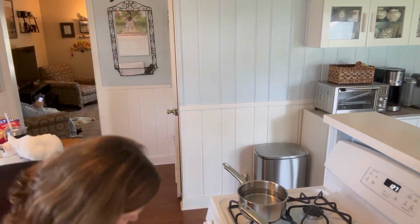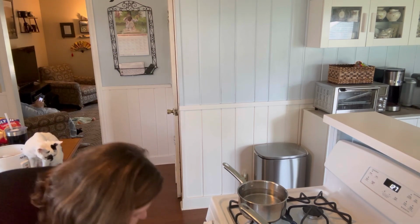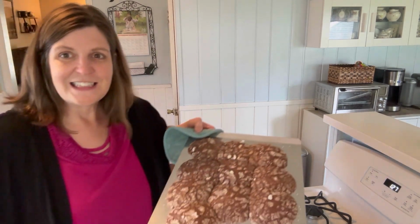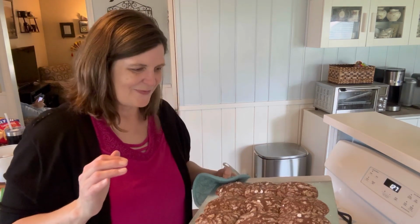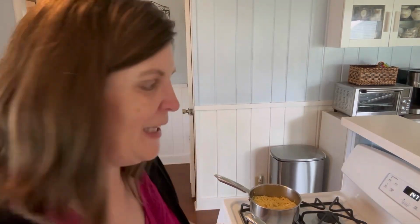Okay, so I tried to turn my brownies into cookies because William got brownie mix too, and I wanted to do something really different than him, but watch this. It turned into kind of one big cookie, so I'm gonna let them cool on here and try to salvage them. But okay, I'm ready to put stuff on the plate.